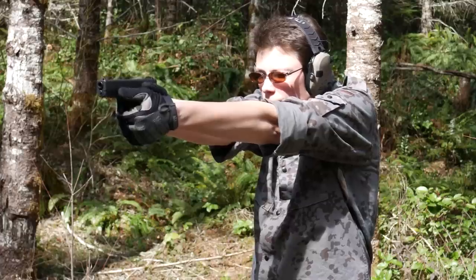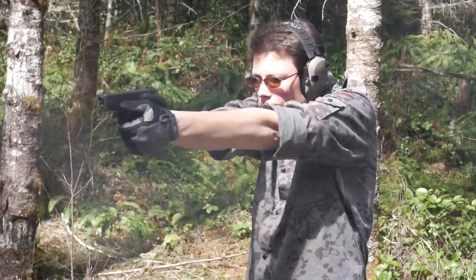I'm out here shooting one of the cheapest guns that I own, which for me is definitely saying something. So, let's say you're in the market for a good all-around handgun for concealed carry, range days, and home defense. Obviously, you want a Glock 19. But let's say you can't afford a Glock 19. For the sake of argument, let's say you can't afford a cheaper competitor like a Ruger Security 9. That's where this comes in.